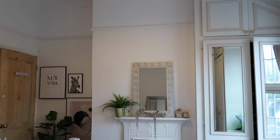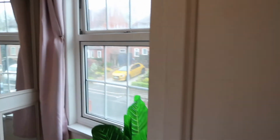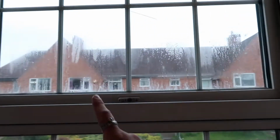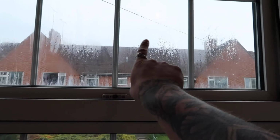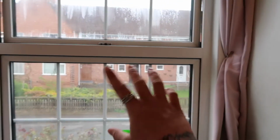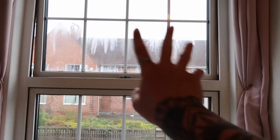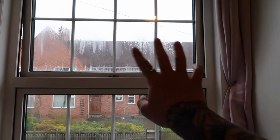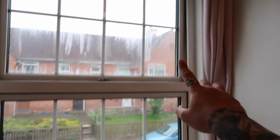I kind of like the vibe of this room, but I just think it needs a redecorate, which you probably can't really tell on the camera, but it's not great in here. Unfortunately, the windows have actually blown up here, the same as downstairs. There's all the condensation inside the window, the glass panes, so at some point, it's an expensive thing. At some point, I'll be looking to replace these windows, or hopefully maybe they can just clean them out and reseal them. Not too sure yet, but I want some blinds, new curtains.